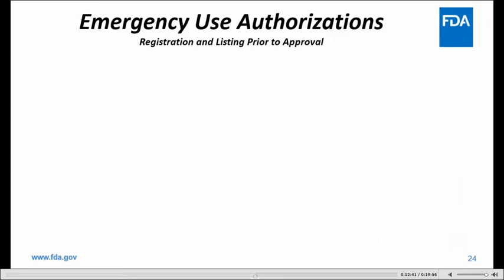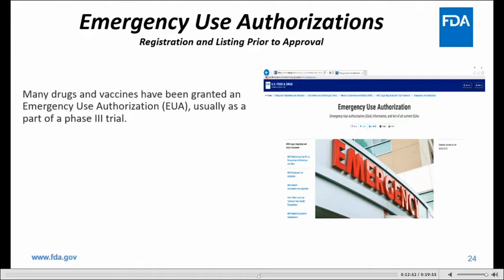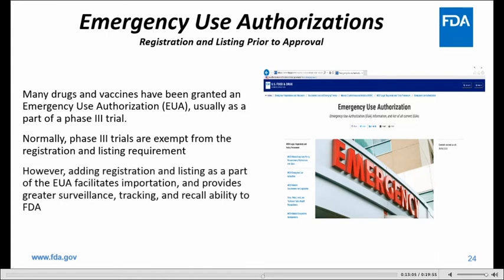Registration and listing has even been used within emergency use authorizations, or EUAs. As most of you know, many drugs and vaccines have been granted EUAs, usually as a part of a phase 3 trial prior to approval. Now, normally, phase 3 trials are exempt from registration and listing, but adding the registration and listing as a part of the emergency use authorization agreement facilitates the importation of that product from other countries and provides FDA the greater surveillance, tracking, and recallability that it needs.